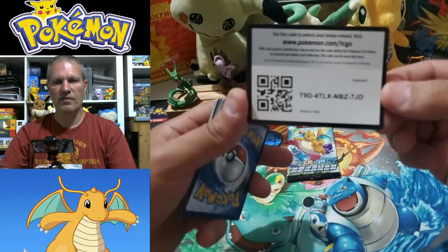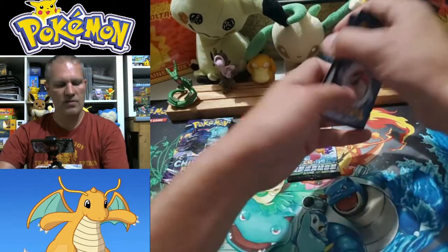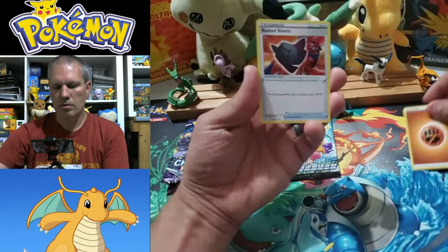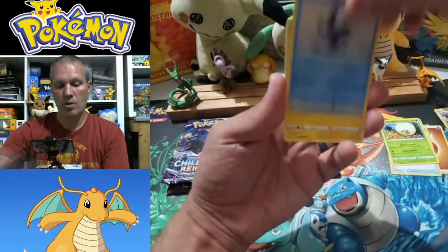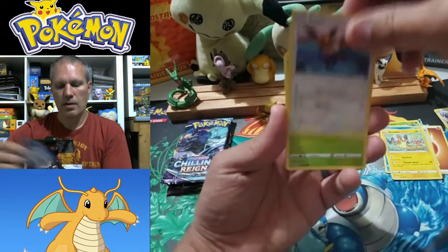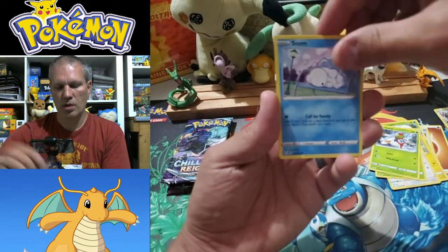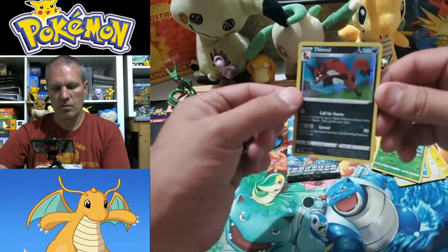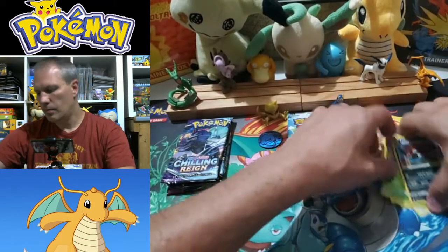Next code card for whoever is lucky enough to grab that. 3, 4. I haven't opened a Shining Fates in quite a while, actually. Rush Shield, Elder Gust, Cramorant. Opened a lot of this for sure. Ooh, I like that EV card. And it's a very cool set to open for sure. Snom, Tropius, and Athebo. Holo. Cool.